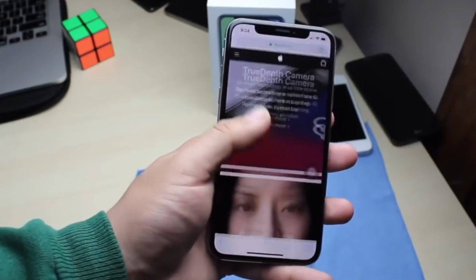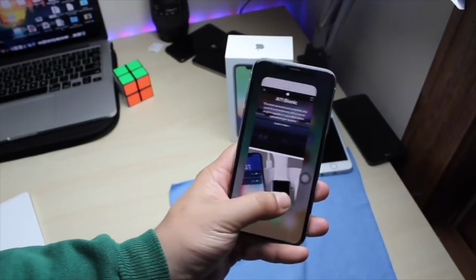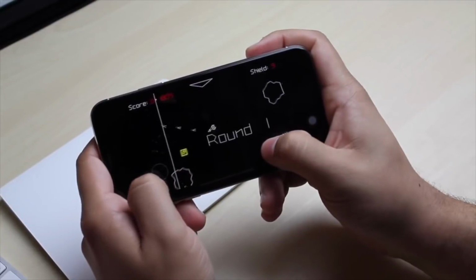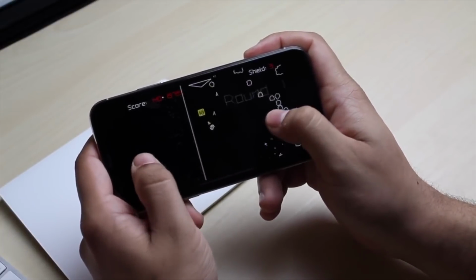And I'll have full comparisons comparing every single iPhone with each other, at least all the current iPhones. So if you want more insight on the iPhone 6 versus other iPhones, stay tuned for that. And this is just a quick one, just a quick recap.